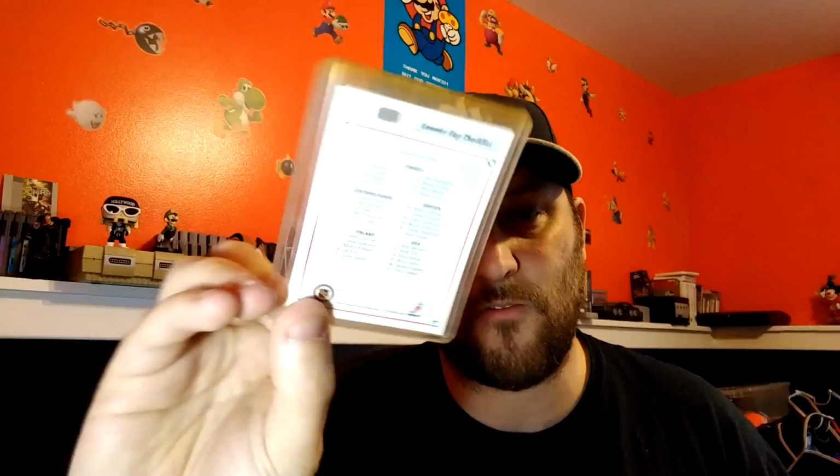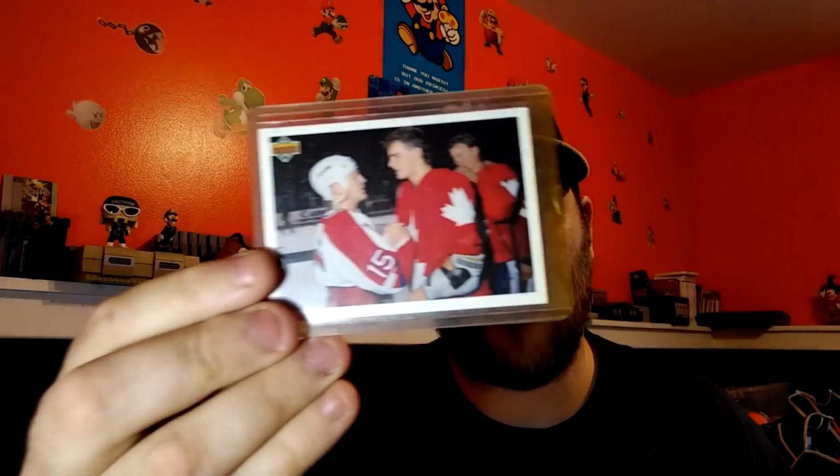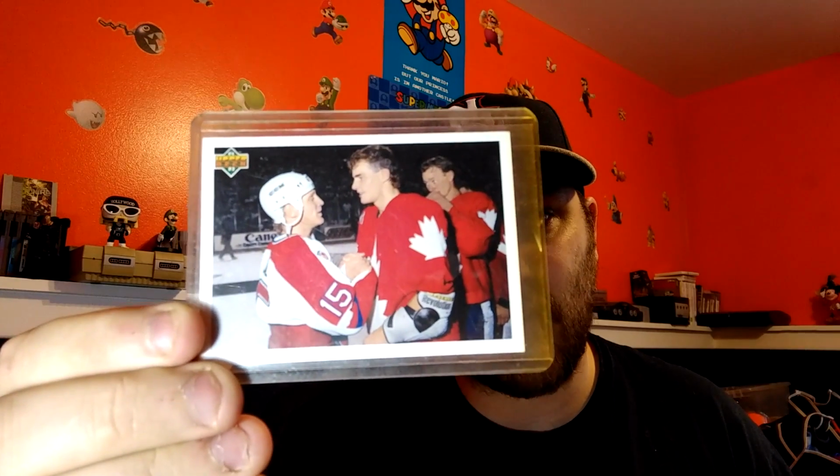This is a card I always loved. It's not a real interesting card. It's just a checklist. But this is from the 1991 Canada Cup, and that is Eric Lindros, who wasn't even in the NHL yet, and Brett Hull shaking hands. There's another. This is an Eric Lindros rookie card. Now, we used to try to get these Lindros cards like crazy when we were kids because everybody thought he was going to be the best ever. So Lindros cards were something that you fought tooth and nail to try to get your hands on.